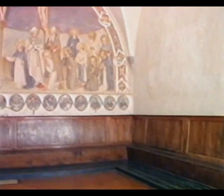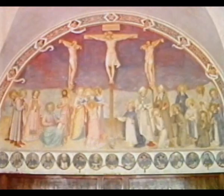This impressive crucifixion is by Fra Angelico, who was a friar of San Marco, and in the words of its 15th century chronicler, the finest master in the art of painting in Italy. Originally the sky would have been blue, but over the years the red priming has been revealed.